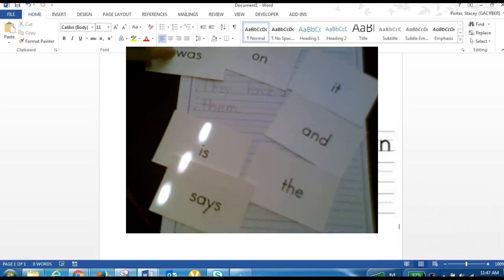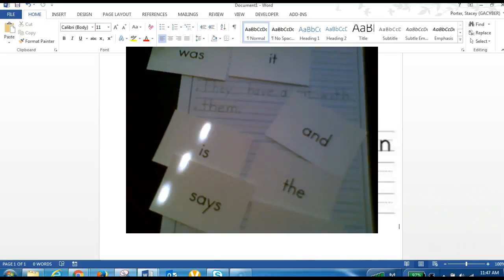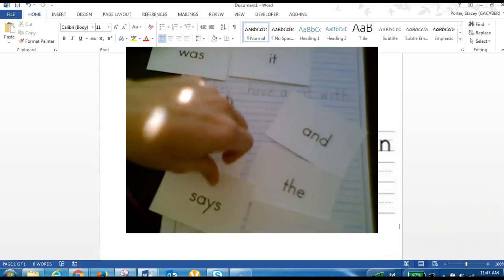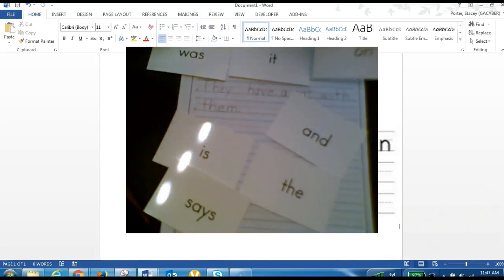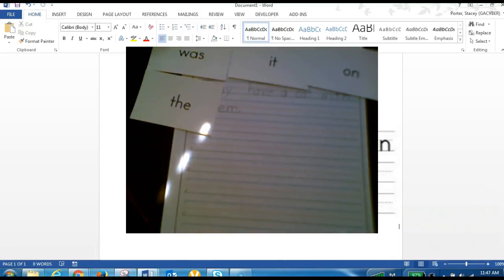Was it on the, what? Was it on the, what is another word I could end this sentence? I'm asking if something was on something. So, was it on the bed? Maybe it could be a pillow I'm asking about. Was it on the bed?